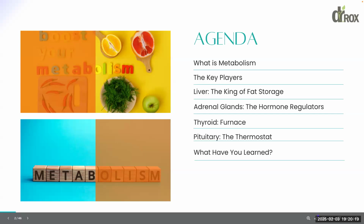And then hormones. Hormones are like spirit. So mind, body, soul: brain, flesh, and hormones. Hormones are like spirit. You can't see them, but they affect everything you do, feel, and that you are.